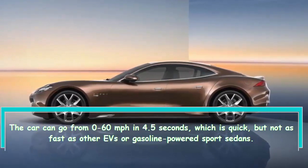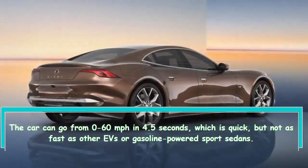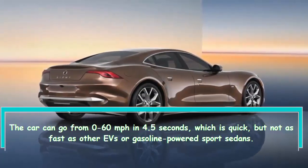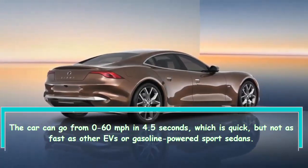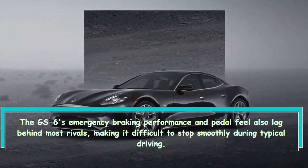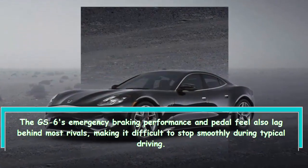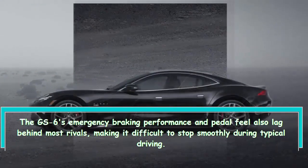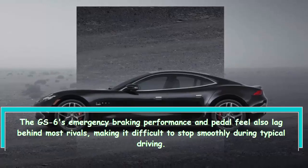The car can go from 0 to 60 miles per hour in 4.5 seconds, which is quick, but not as fast as other EVs or gasoline-powered sport sedans. The GS6 emergency braking performance and pedal feel also lag behind most rivals, making it difficult to stop smoothly during typical driving.